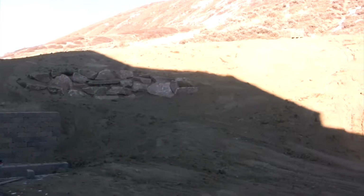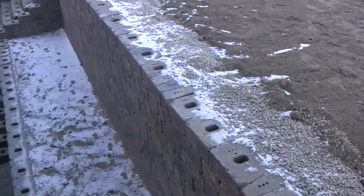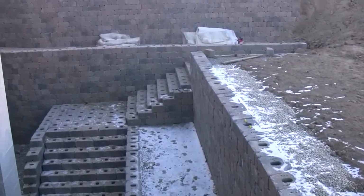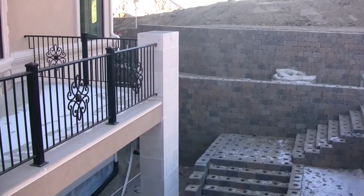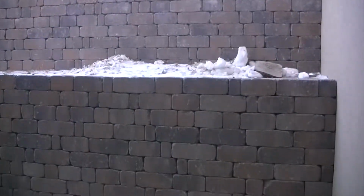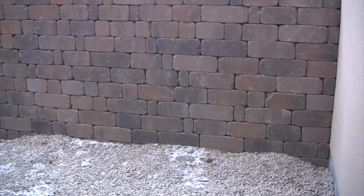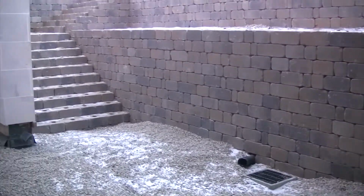From the beginning of this project, I talked to the client and expressed to him that I didn't want to be the bad guy when we ran into challenges with this wall. The builder and the homeowner knew this was going to be very difficult, and then when we ran across challenges with the gas line and the city making us do certain things, we found ourselves having to comply with the city and Mountain Fuel with the fuel line.